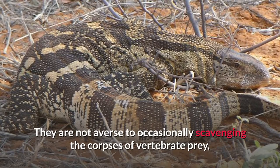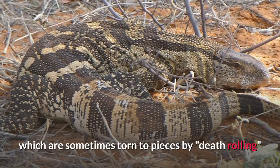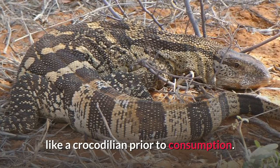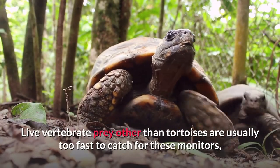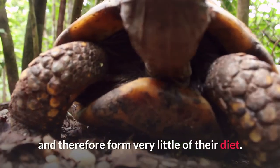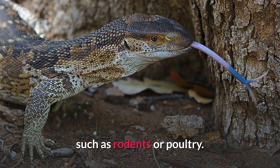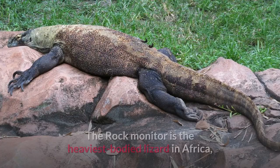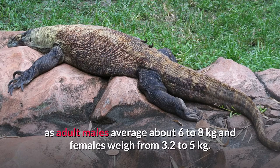They are not averse to occasionally scavenging the corpses of vertebrate prey, even those as large as vervet monkeys, which are sometimes torn to pieces by death rolling, like a crocodilian, prior to consumption. Live vertebrate prey other than tortoises are usually too fast to catch for these monitors, and therefore form very little of their diet. This contrasts with what is often a diet of mostly vertebrates in captivity, such as rodents or poultry.